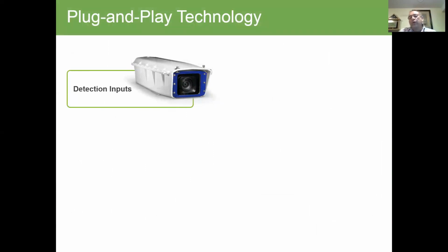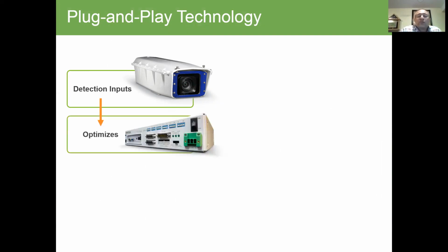Well, what we do is at every intersection along the corridor, we're going to put up a camera. In this particular image here, we have a standard video detection. It could be thermal. Probably towards the end of the year, sometime around 2018, we will also include radar. And what that's going to do is face the incoming approach and collect the data. It's going to send that data over to our processor.